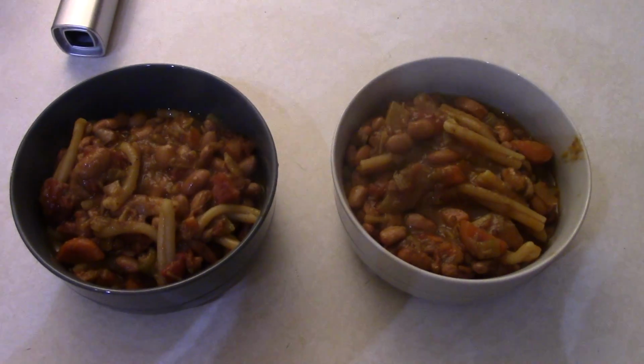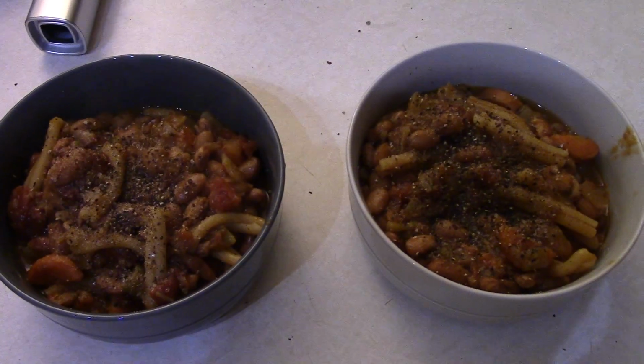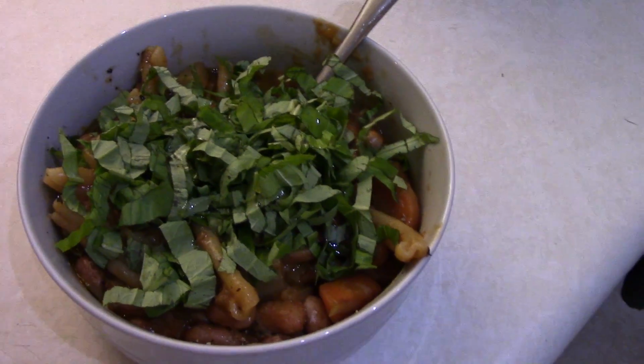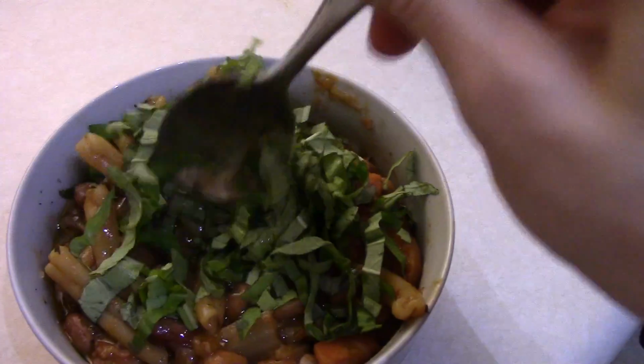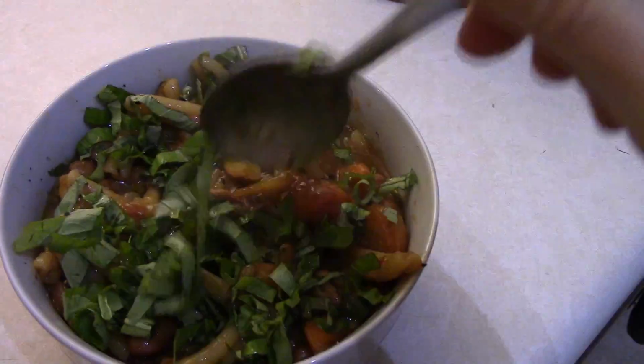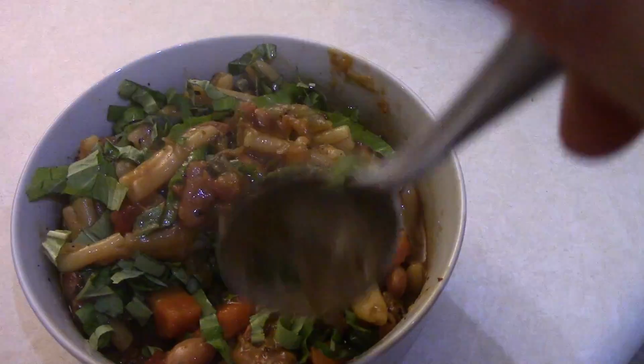So then it goes into bowls, and then I add salt and pepper, and then the basil goes on top, and then it gets mixed in, and then I drizzle some good olive oil over top of it, and it is just the most delicious thing. I love this. I could eat this every single day and never get tired of it.